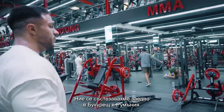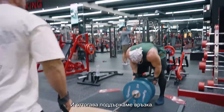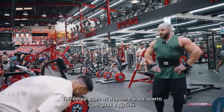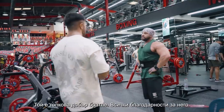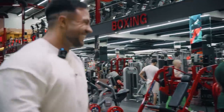We competed together in Bucharest. In Romania Muscle Fest. Oh really? Yeah. That's where we met. And we've been keeping in touch since then. It's been like many, many years. He was one of the first guys I met here in Dubai. And he helped me in every aspect. Like whatever I needed, he was there. He's so good, bro. All props to him. Special credit for Abdullah. He's the best.